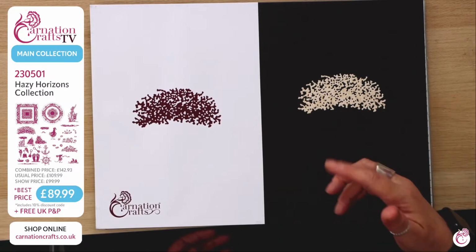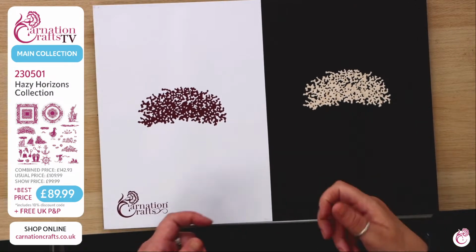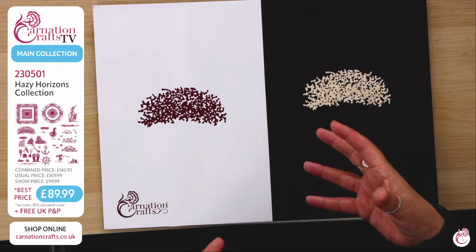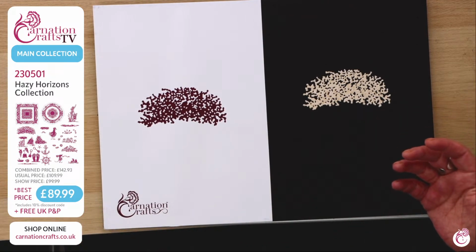And there is a finished sample. I don't know if it's up here or downstairs, but we will show you it at some point that Janine did, and it's just beautifully textural. I think it's an easel card, and she used this in the most gorgeous way. So we'll show you that, and you can sort of see what you can do with it.